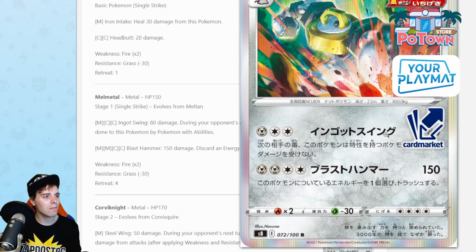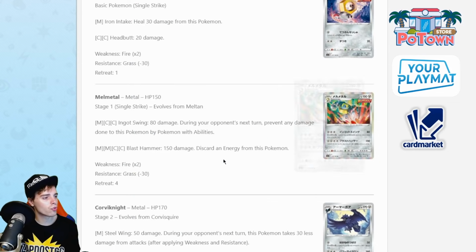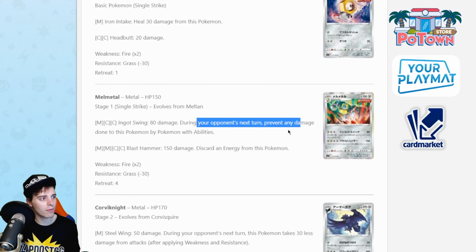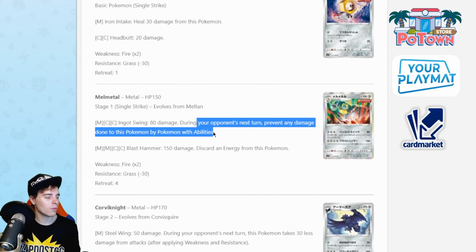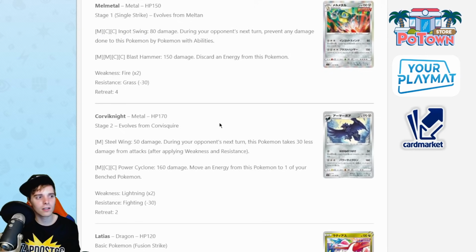Single Strike Metal. Look at that Powerful Punch. 80 damage. During your opponent's next turn, prevent any damage done to this Pokemon by abilities. Hey, that's pretty tanky. Unfortunately, that's not gonna be impacting like all of the meta.